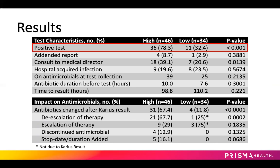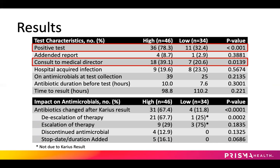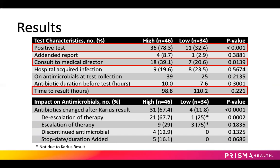High utility tests were also more likely to have a consult with the Karius medical director. There were no differences in the number of hospital-acquired infections, antimicrobial use, or average antibiotic duration before test collection. Tests in the high diagnostic utility group returned on average 12 hours sooner from the time of test order than those in the low diagnostic utility group, but this was not statistically significant.